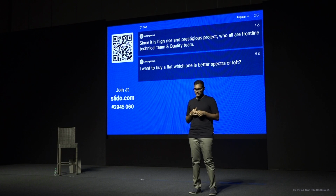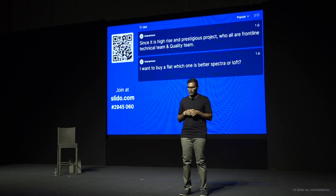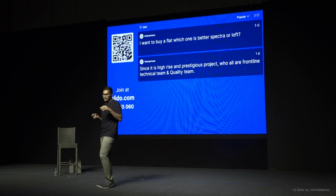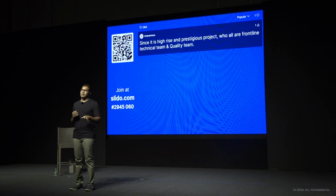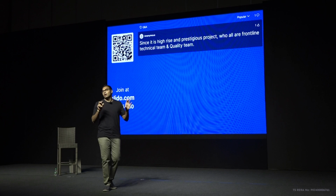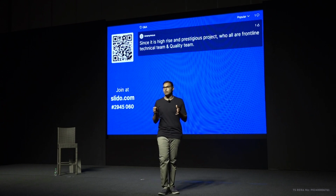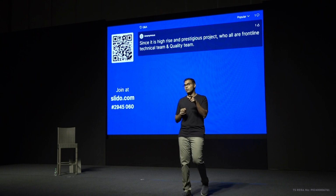Since it is a high rise and prestigious project, who all are the frontline technical team and quality team? Sir, the people working on this are engineers who have been with us for close to 8 to 10 years, and they've already executed and delivered projects, so they've got that experience. The project manager has a minimum of 15 years experience, and the rest of the team also has around 7 to 8 years experience, all the in-charges and different layers of people. So you can be rest assured that we are deploying our top-notch manpower on this.